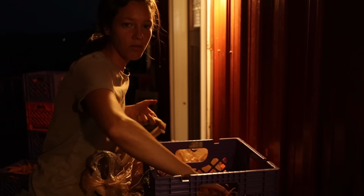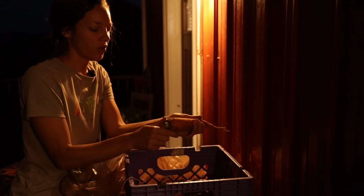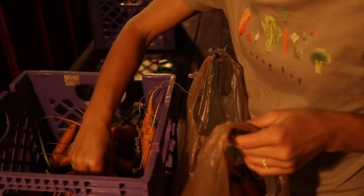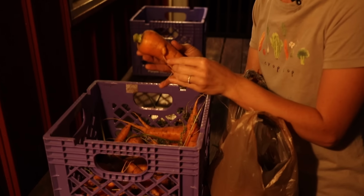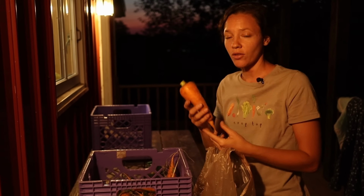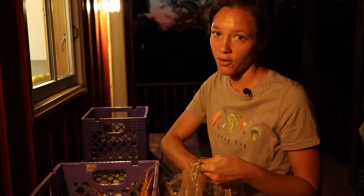In late winter, sometimes carrots will get a little bit slimy. They might start to sprout on the top. Just because your carrots start to sprout a little bit or get a little bit slimy or weird in the bags does not mean they're inedible. I just take them out, scrub them up really good, and you would never know the difference.